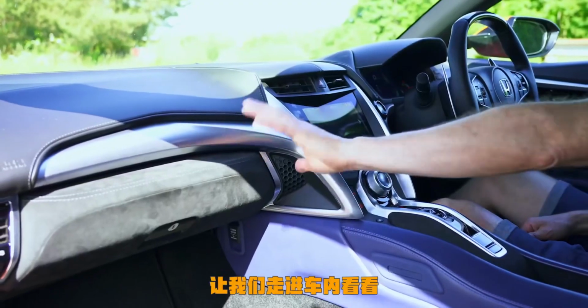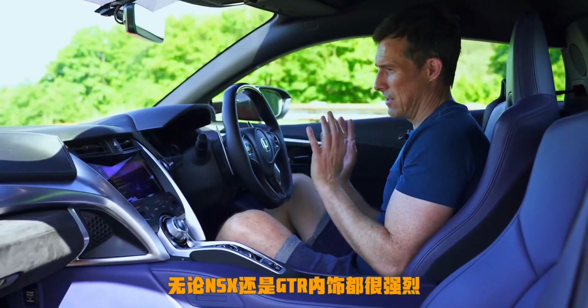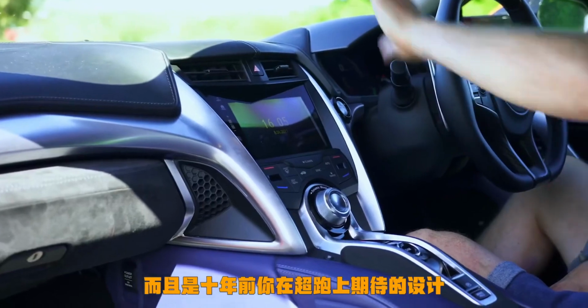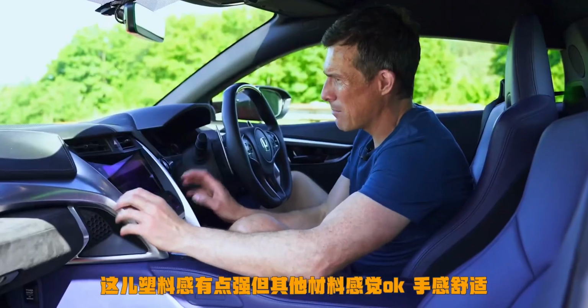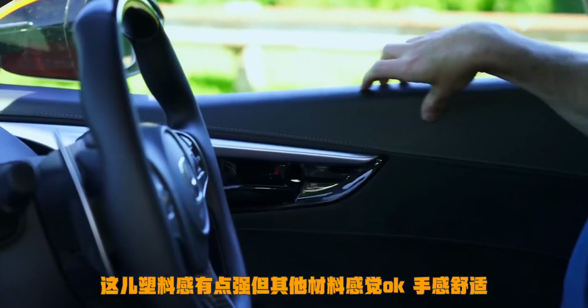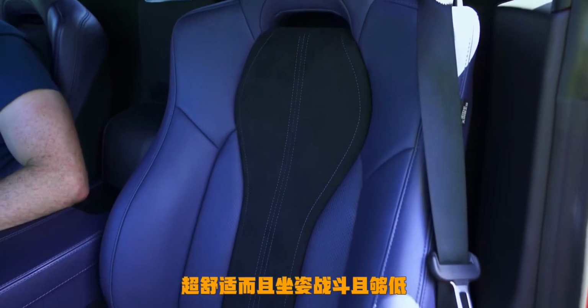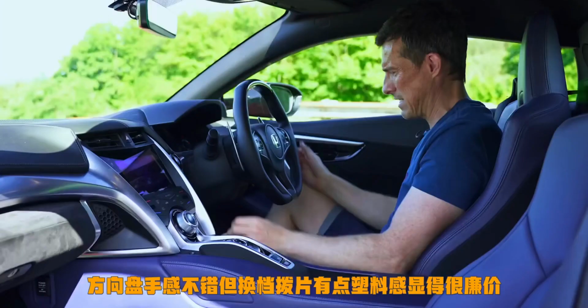Now let's compare these cars' interiors, and yeah, interiors aren't either this NSX's or the GTR's strong point. So this is an interior like you might expect from a supercar from 10 years ago. It's a bit plasticky in places, whereas other materials do feel quite nice and well made. I do love the seats though, they are super comfy and you sit nice and low. The steering wheel feels nice, but the paddle shifters are cheap and plasticky.